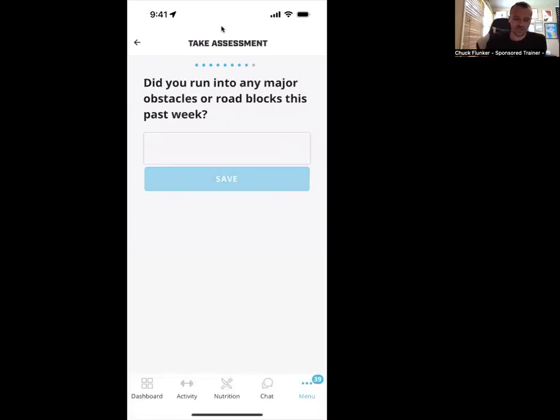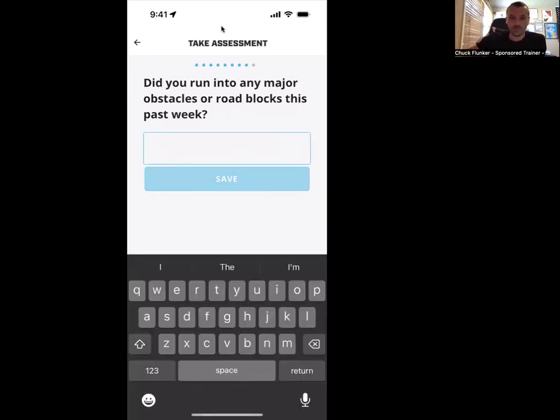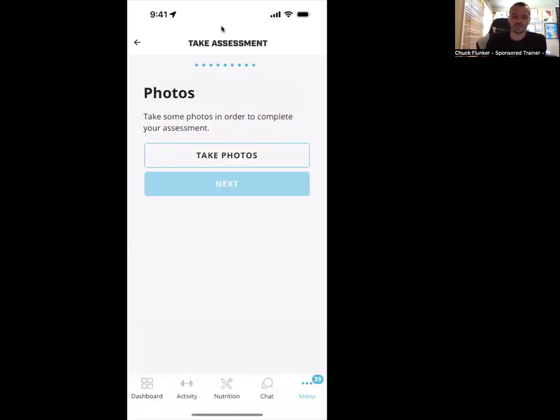Did you run into any major obstacles or roadblocks this past week? So maybe it was something unexpected, a kid got sick, or a trip you had to take, or something came up, or maybe we ran out of food and we weren't expecting that, right? So if there is something, cool, share it. If not, say NA.